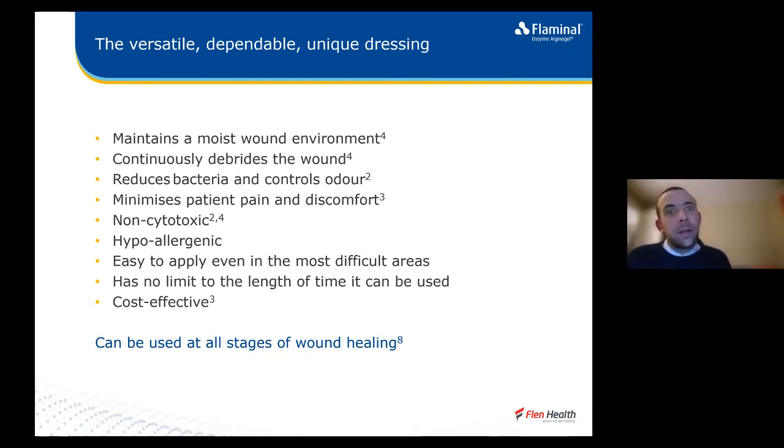If you work in other clinical settings, it may be an infected venous leg ulcer with Pseudomonas that may be causing the odour, or again, we could be looking at fungating malignant wounds as well.